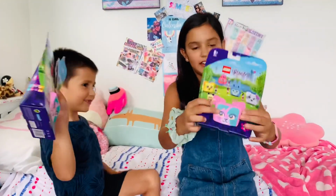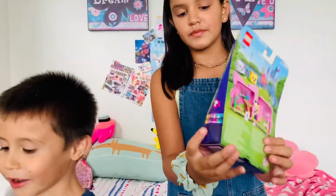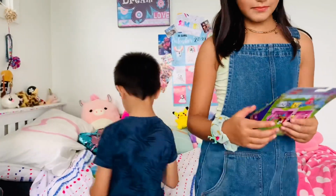So we just came back from the shops, and we got Stephanie. She's in a little pet cube. And again, it does come with a surprise pet. So they have a kitten. Yes, and there are missing dogs around there.